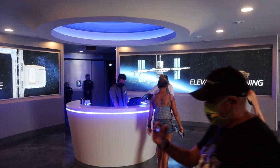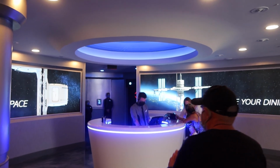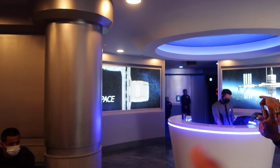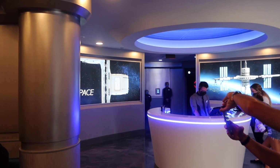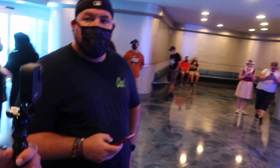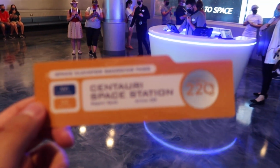Alright, so this is pretty much the lobby. Over here are the Stellarvators, which take you up to the space station, 220 miles in the air. And that's a picture of it. We're gonna board one of those momentarily when they call us. And yeah, we're gonna go to space. This is pretty exciting. All right, we are in line. We've been called. We're about to board.